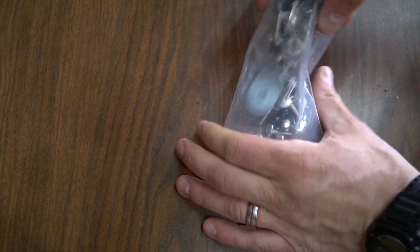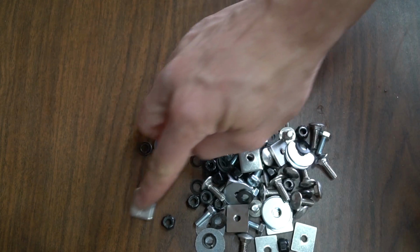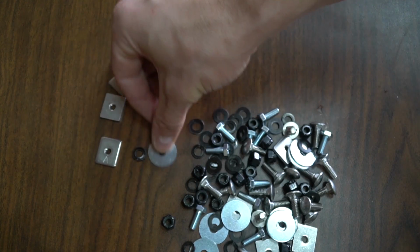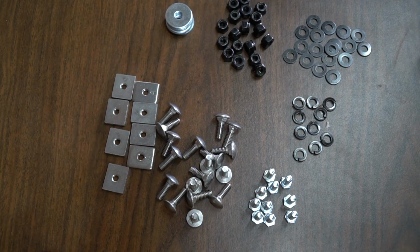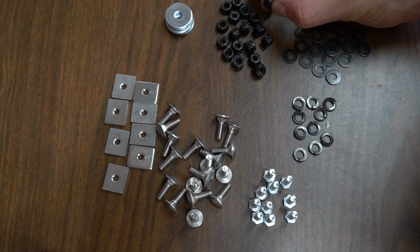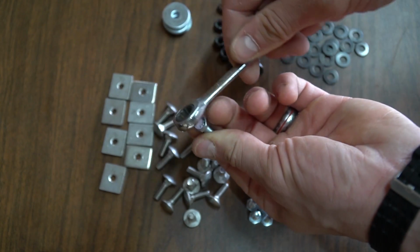So let's take a look at the hardware that came with these. Okay, so we got lots of these big plate washer deals for kind of like T-slots. You got big old washers here. You got some nuts. That's better. That's like the most overplayed thing on all of YouTube, but I love it. All right, so we got kind of organized here. And this looks like 10 millimeter to me. Let's go find out. My 10 millimeter ratcheting box wrench here. That's gonna be perfect for this job.